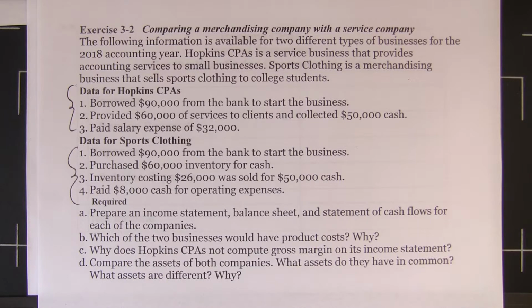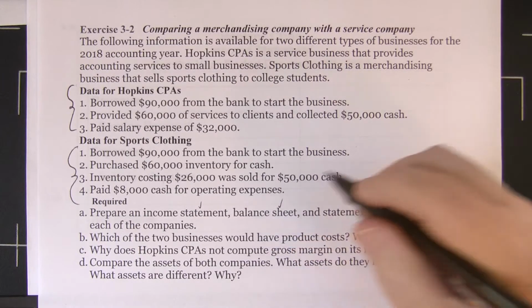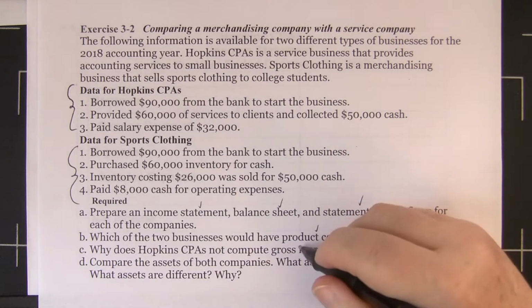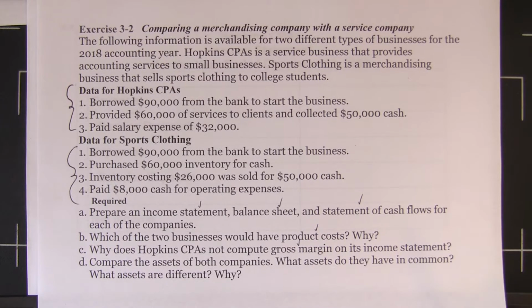So, they give us these pieces of information, and then for each entity, they want us to prepare an income statement, a balance sheet, and a statement of cash flows, cash in, cash out. They want us to look at which of the two companies would have product costs. We want to talk about why the accounting firm does not compute gross margin, and looking at the assets, which do they have in common and which do they have differently. So, let's get started. We'll do Hopkins CPA first.